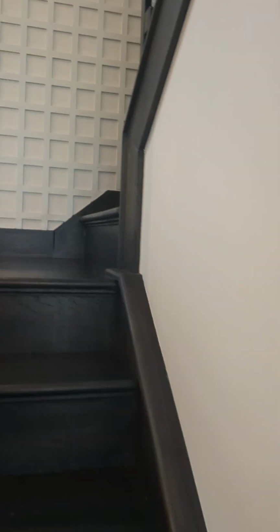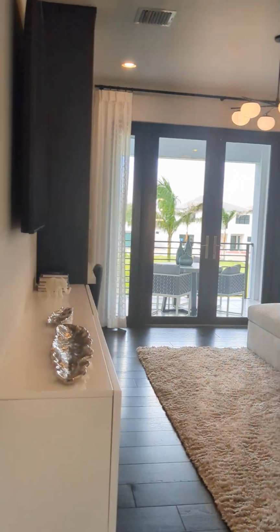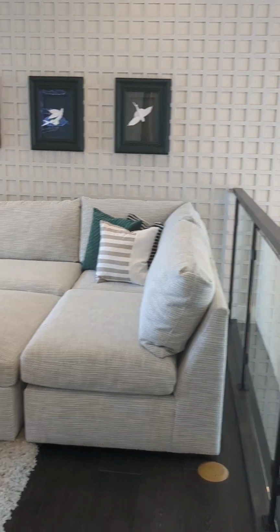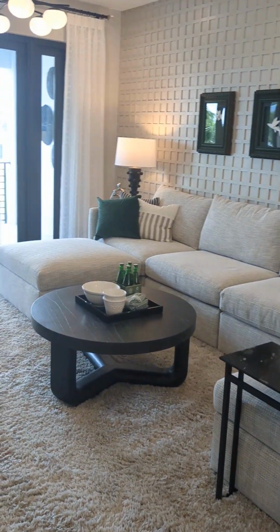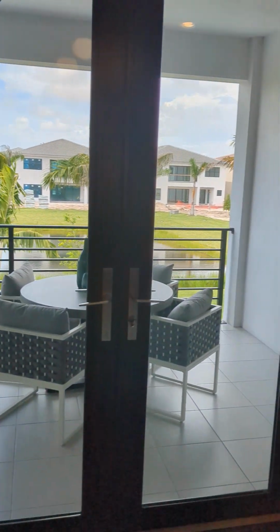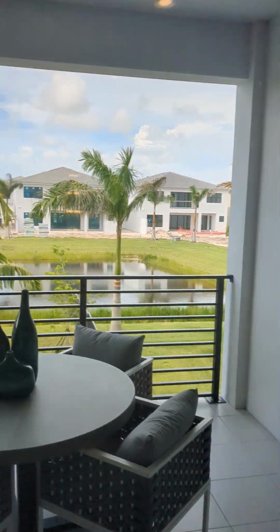And let's go on upstairs so you can see. All righty. As you go upstairs, you will see the nice big open loft area. Great for a TV room for kids, playroom, study room. And they even have, out here you have a big balcony. Look at this big balcony for the kids to enjoy.